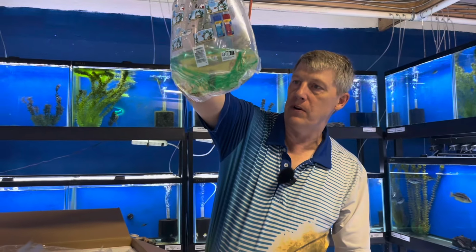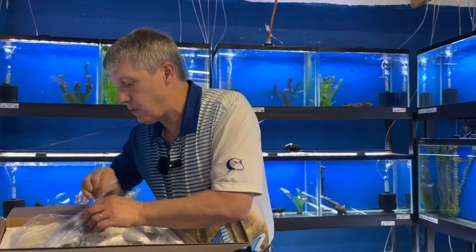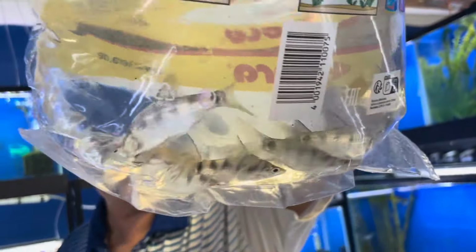These are not the dwarf goby though. There's a couple different versions, actually several different versions of bumblebee goby. Those typically are actually a freshwater fish versus some of them are brackish fish. All right, that's a cool barb. It's not a Barilius, it's in the barb family, but it's kind of in between.